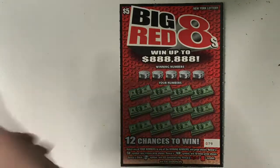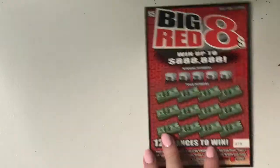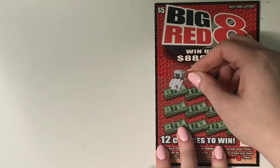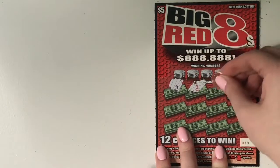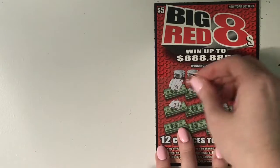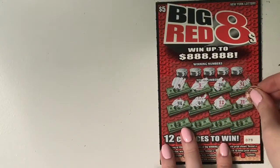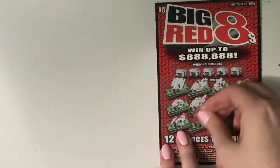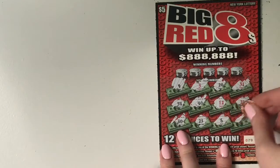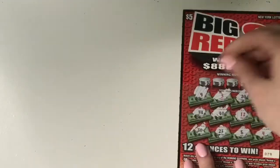Should we look for symbols this time? I think that we should look for symbols this time. Let's get right into it. 9, 3, 20, 31, 34, 40, 12, 21, 30, 23, 6, and 4. So I'm feeling like there's a really nice mix over here. So hopefully we're gonna get a big win.